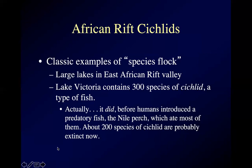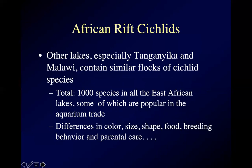and the lakes that fill up the East African Rift Valley contain species of cichlid fish. Lake Victoria used to contain 300 species. Unfortunately, humans introduced the Nile perch, which is a predator. It's not native, and it ate the cichlids like popcorn and has probably wiped out about 200 of these species. The other lakes in the East African Rift, especially Lake Tanganyika and Lake Malawi, each contain a similar flock of cichlid species. And there are, or were until recently, about 1,000 species of fish in all of the East African lakes.